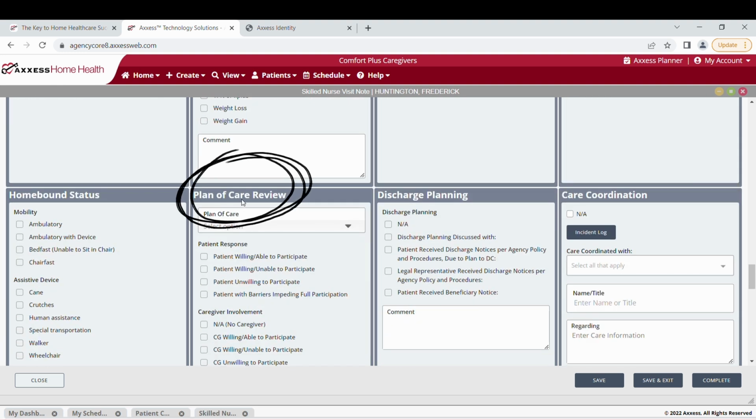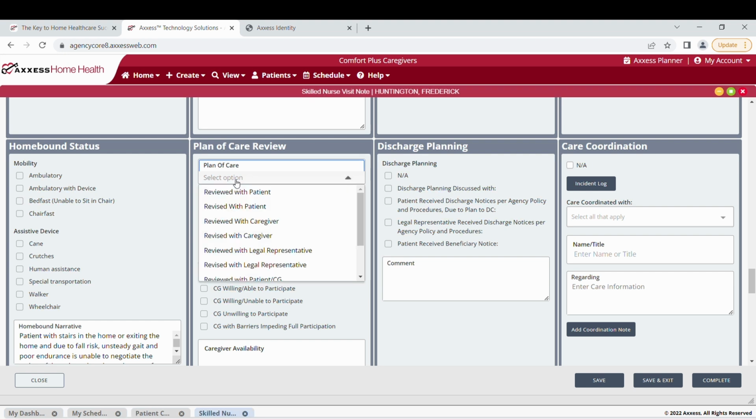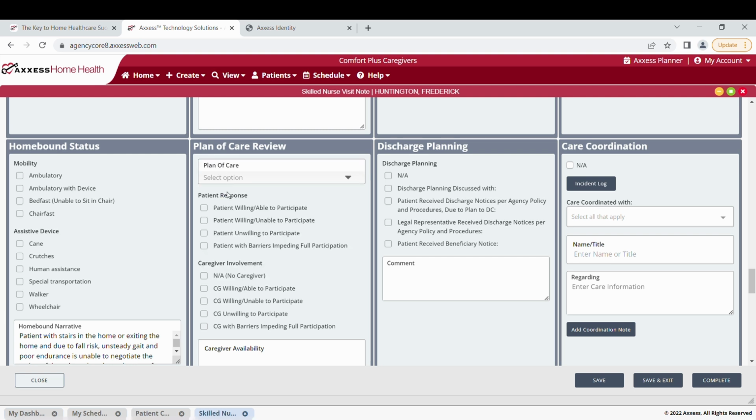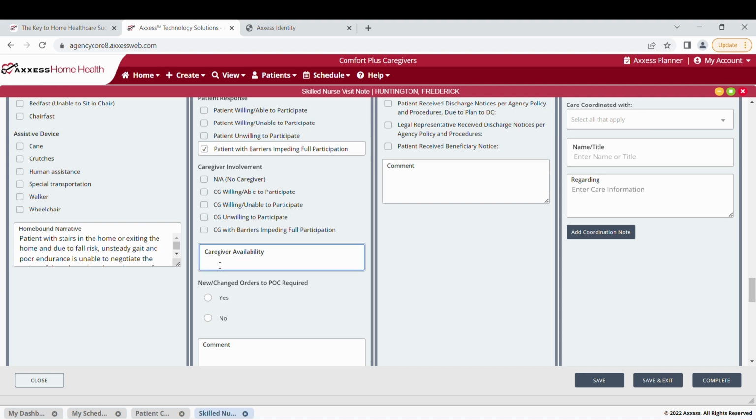Plan of care profile. Always you have to review or revise the plan of care with either the patient or someone in the home or the caregiver. Patient's response, you can select whatever you thought. If the patient is willing and able, willing, unable. If the patient is unwilling, or the patient is willing but they have barriers impeding full participation. And with the caregiver, same thing. And the caregiver availability, please don't leave it empty. Put what kind of availability the caregiver has.